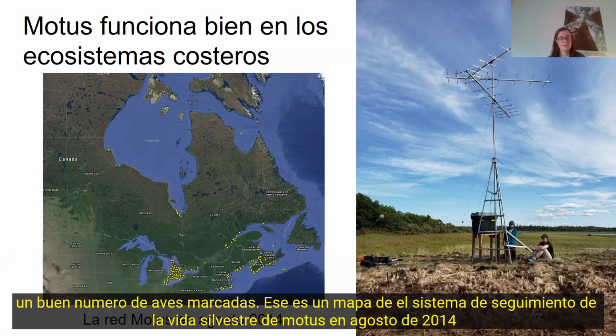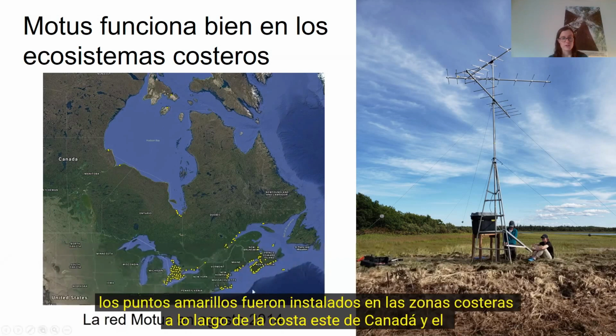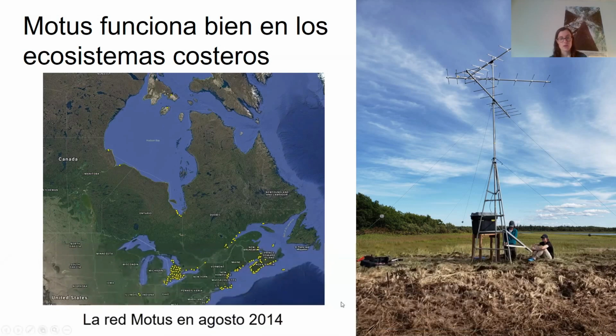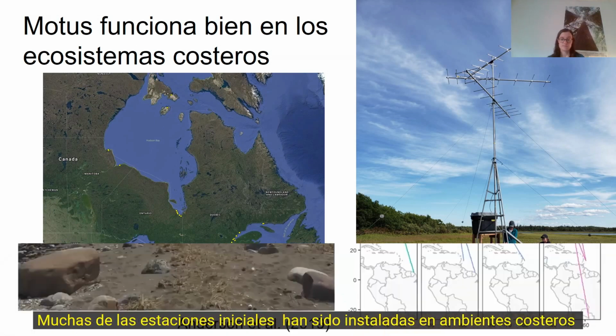This is a map of the Motus wildlife tracking system in August 2014, and what I wanted to point out is that a lot of the Motus stations, the yellow dots, were in coastal areas along the east coast of Canada and the northeast United States, as well as some in James Bay and along the Hudson Bay coasts. So a lot of early Motus development happened in coastal environments.